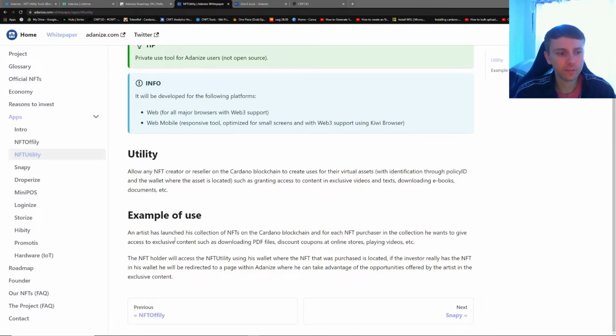So the example is they have an artist and he wants to give his collection some sort of utility, maybe a PDF file or a discount, and they will send you to their location based on if the address that you provide owns probably that policy ID is how I would assume it would work. So if the policy IDs line up, then you will be redirected to another page where you can either see the discount or you can see the PDF, or you get launched to maybe a video game website.